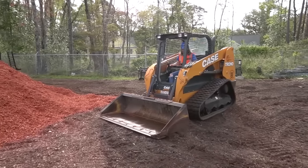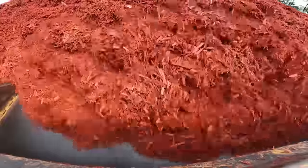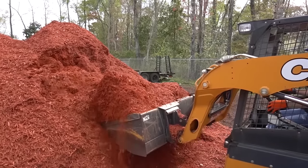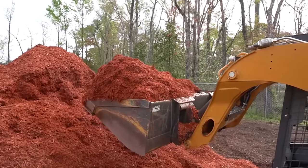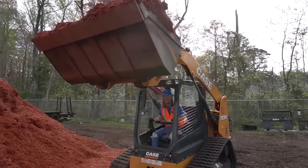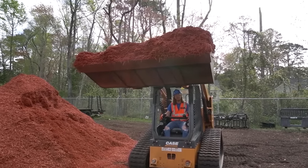Oh yeah, we're doing it now. Here we go. Oh yeah, and up he goes. Oh, wow! That's totally awesome! We got a bucket full of mulch! Let's go find a place to drop it. Come on, let's go!